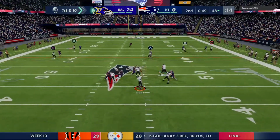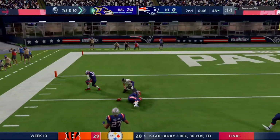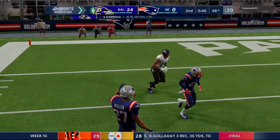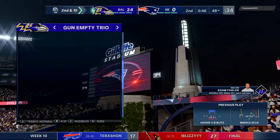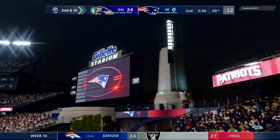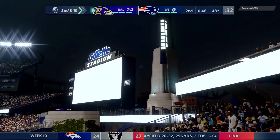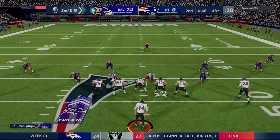On 1st and 10, Darnold lets it fly for Thielen. And that is incomplete. He couldn't hold on through the contact. Brings up 2nd down. That was nice work there defensively to force the incompletion. Now, even though this drive started in plus territory, they're still not in field goal range yet. So they can work towards another couple of stops and not allow that turnover to hurt.